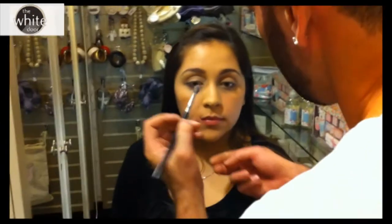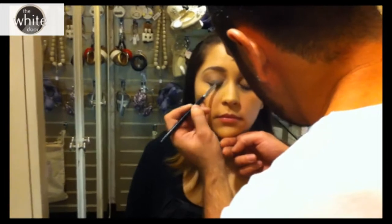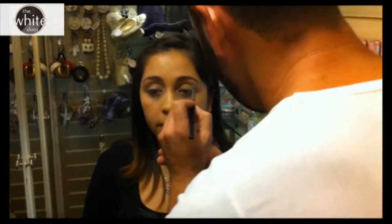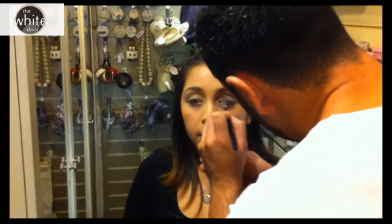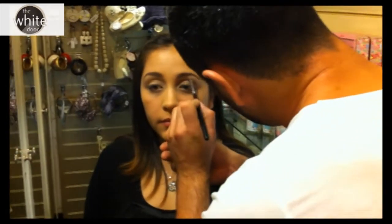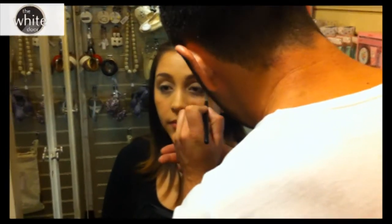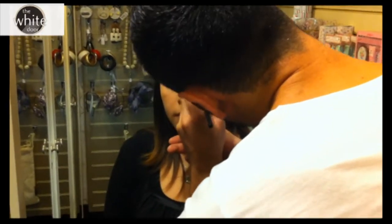Kind of press on the lid as well. Opening up. That's a natural hairbrush again. So a couple of blends over and back, right into the bridge of your nose and back out again. So it's very important. Just pass around that brush so everybody can see it.